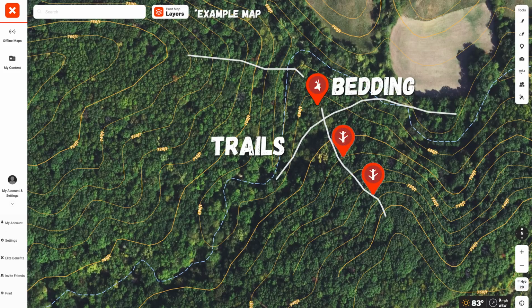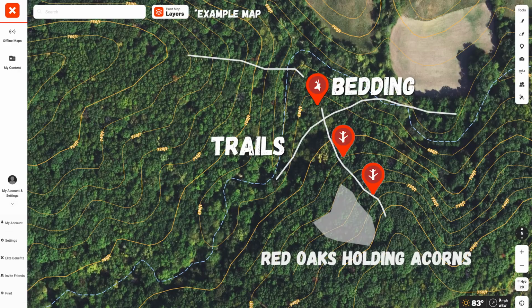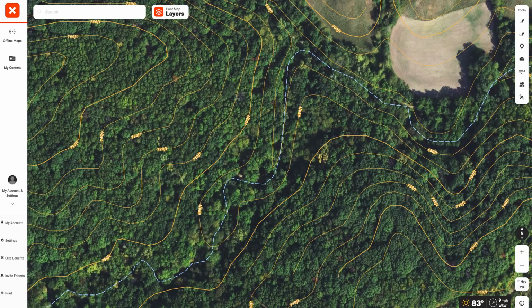Kind of an oddball spot though to pick from a map. I mean, there's no real defined terrain funnel in here or anything like this. It's pretty monotonous country, but I don't think very many people are hunting back here right now.